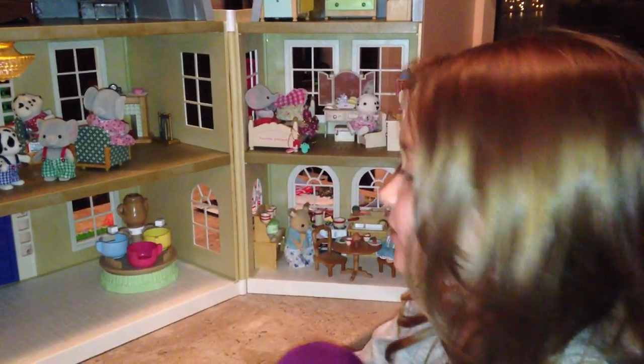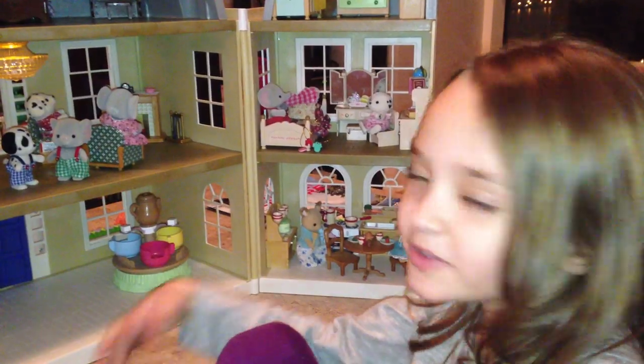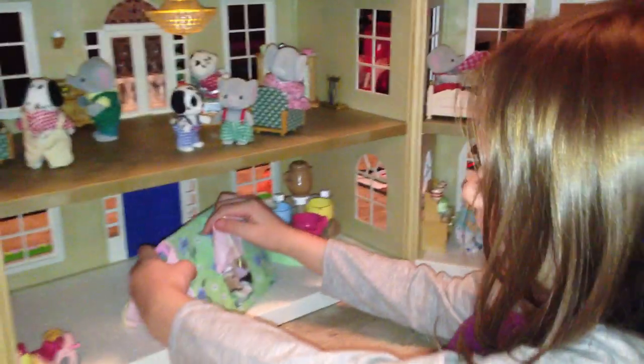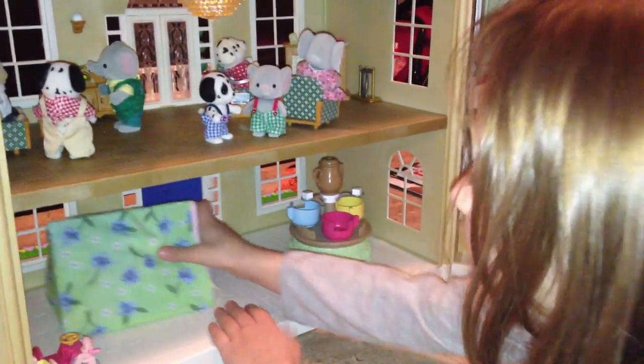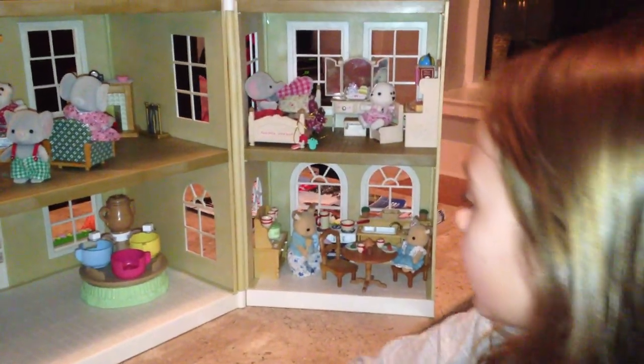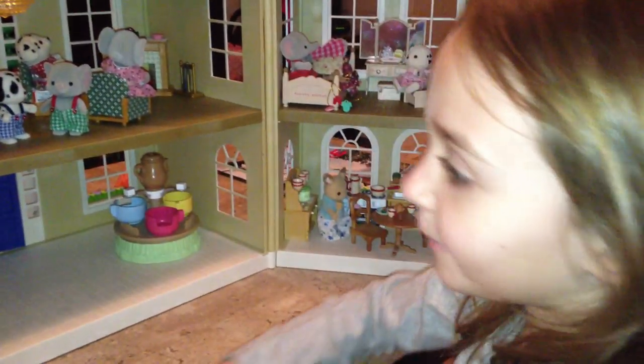I'm Olivia, and this is my Calico Critters. I love Calico Critters. I show and tell them. You see, there's not really a lot, but I'm going to show you the rest at the end of this. Slower, Olivia. And I'm going to tell you what they're doing.